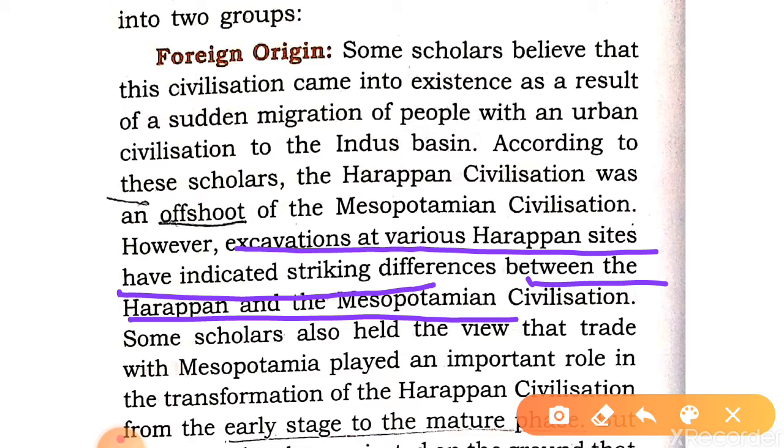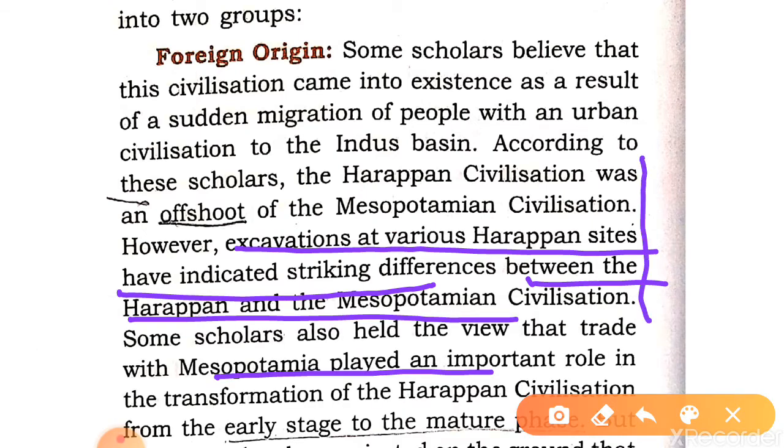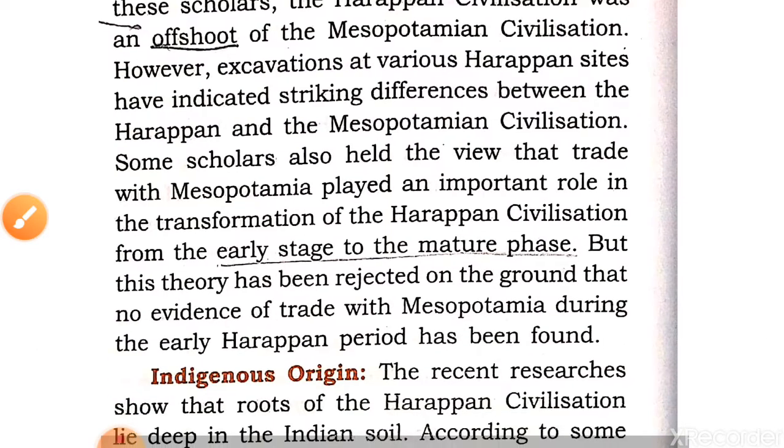Some scholars also held the view that trade with Mesopotamia played an important role in the transformation of the Harappan civilization. And some historians think that the trade between the two civilizations only helped in transforming the Harappan civilization. It was not a foreign invention.